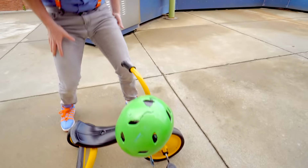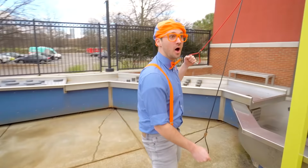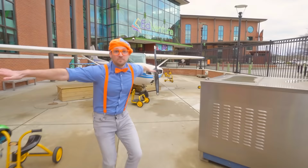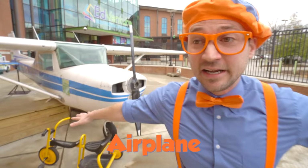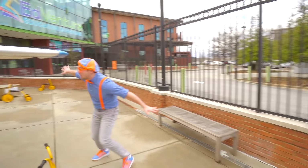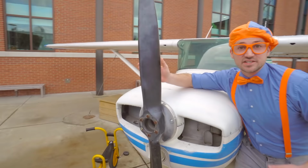Perfect. Oh, looks like a lot of water toys over here. Whoa! That's awesome. But did you see this over here? Whoa! Do you know what kind of vehicle this is? Yeah, it's an airplane. Look at it. Has two big wings. And look at this. This is a propeller of the airplane. Whoa! It turns around and then creates a lot of thrust.